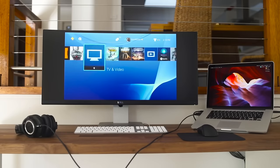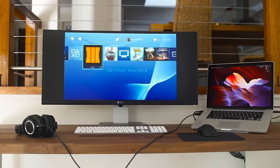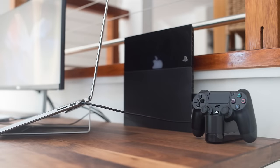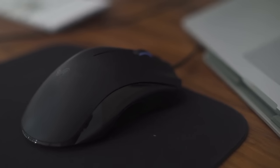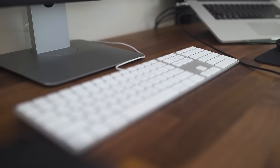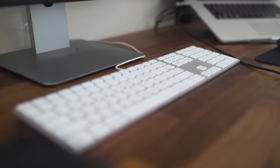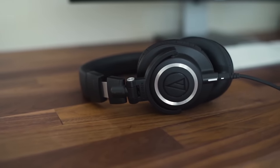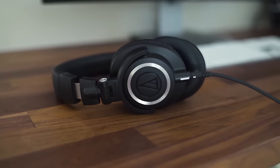He does, in fact, have a PS4 behind the monitor and behind his MacBook Pro that he does use for his gaming. So it's good to see that if he wants to relax and play some games, he has that option. Now for its peripherals on that nice wooden desk, he has a Razer Mamba mouse, which again is not too crazy. He's using an Apple keyboard, which will pair nicely with his MacBook Pro. And again, we have a pair of the Audio-Technica M50X headphones.